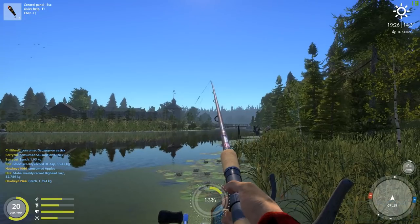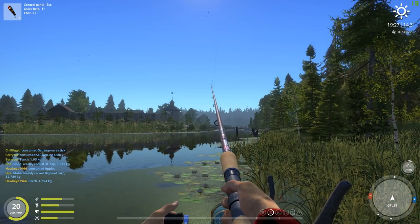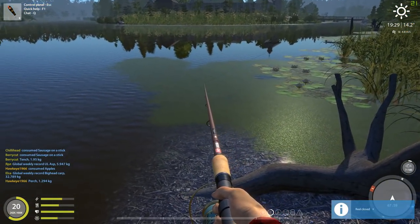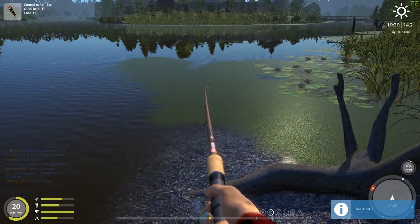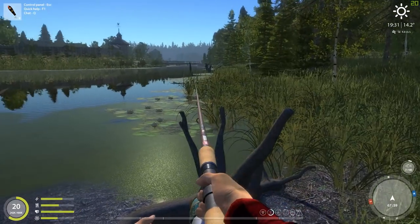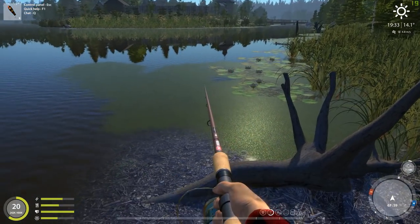All right, let's try throwing over there. First I thought that was a log out there, but it's not. It's actually a reflection of that building over there in the settlement. Now there is a log right there. But I thought that was a log, and it's not.